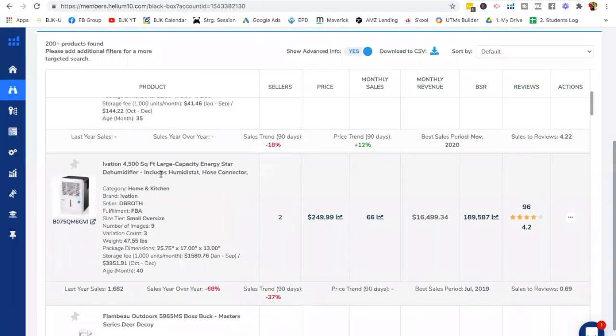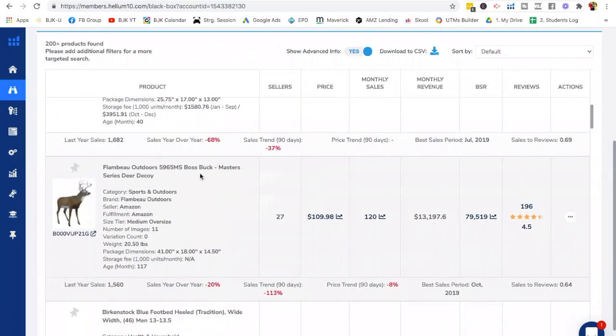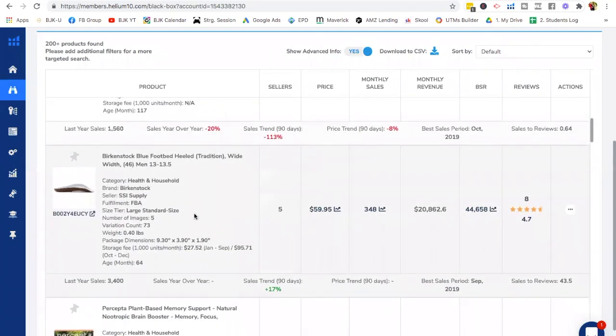Okay, what is that? Capacity Energy Star Humidifier. No, too much, $249, too expensive. Master Series Deer Decoy, too much, $59. What is that? Blue Footbed Healed Wide Width. What? What's that?